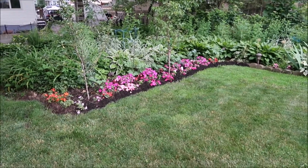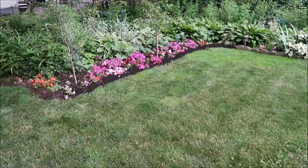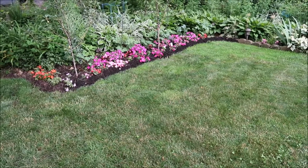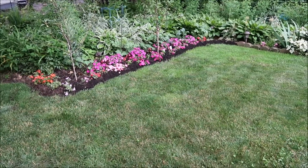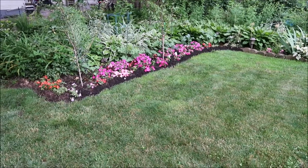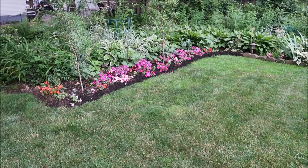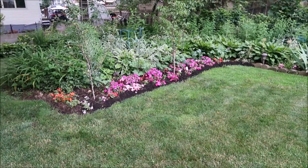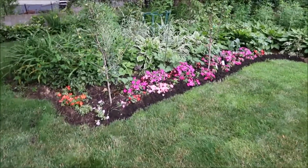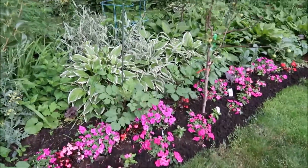Now this is my food forest, and my husband, he decided that he wanted to see impatiens line this bed. He wanted the color, and so he put together the impatiens here as well. But along with that, I planted the dahlias, and they are growing really well.